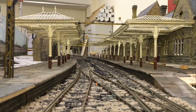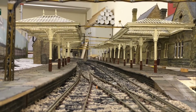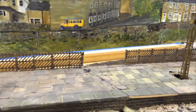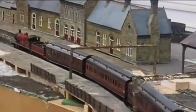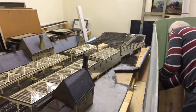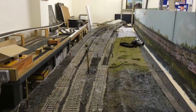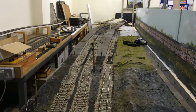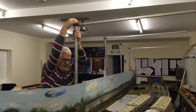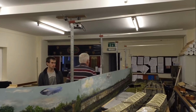I set the model in 1923-ish. The main reason for this is that the rolling stock, which I'd built for Long Preston, is specific to this area, the northwest of England and the Midland Railway and that era. So I wanted a station that the same rolling stock would have run through. And apart from a few trains that only went to Carlisle, everything that went through Long Preston, most of it would have ended up at Morecambe and Heysham and through Lancaster. So everything fitted, and that's how the model came into being.